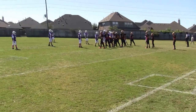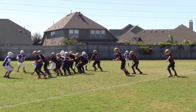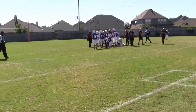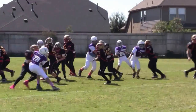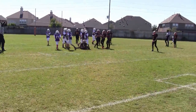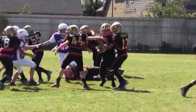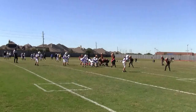This is the beginning of the second quarter. Third down. Third and 3 on the Falcon 27. Fourth down. Fourth and 4 on the Falcon 27. Oh gosh. Turnover on downs. First and 10 on the Falcon 30.